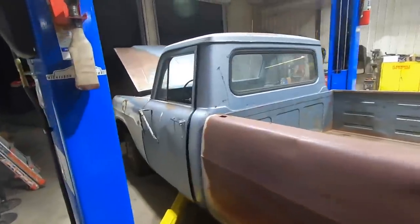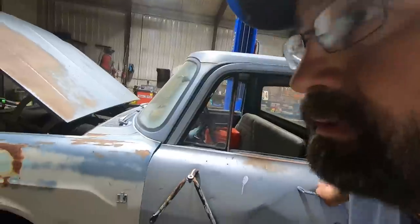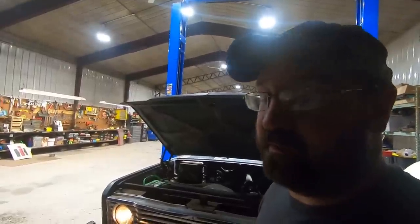How about the high beams? Yeah, for you millennials, there's a button on the floor. Right there. Come on, big money, no whammy. Oh yeah, high beams even. Sweet. You can't have everything, so.